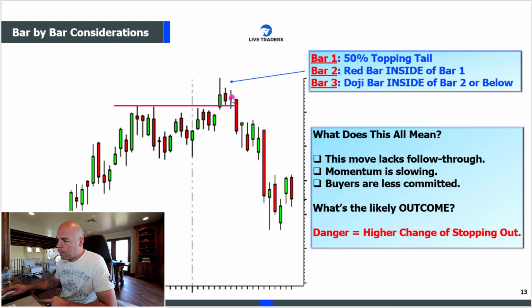It puts in a lower high and a lower low. What's happening? A battle is being fought, and the buyers are losing. Topping tail proves that. Red bar proves that. Doji bar proves that. Where does that leave us? Well, this move lacks follow-through. The momentum is slowing down. Buyers are less committed. The chart is telling you something here. It's speaking to you. Whether you're listening is up to you, but the chart is telling you something.